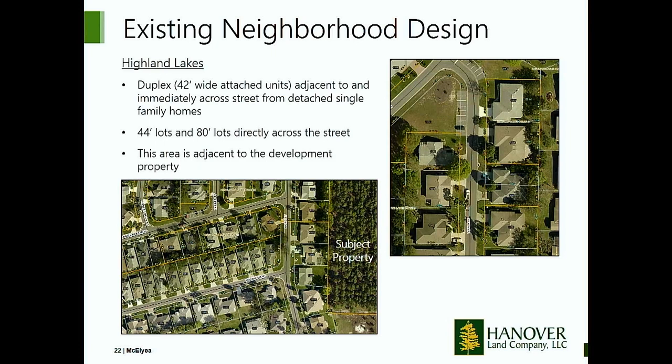Again, just another example within Highland Lakes, we have duplexes, we have 44-foot wide lots, 80-foot wide lots, all within this one neighborhood. And just to point out the lower graphic there, it is one block over from our subject property, where we are actually proposing a large stormwater pond there and our 65-foot wide lots. You can see that's where the planted pine is typically harvested right there. So it's just one block over from 44-foot wide lots, which is not much different than the 40-foot wide lots that we are proposing.